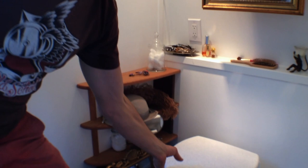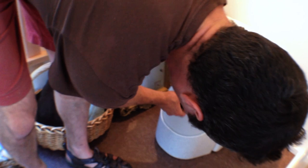And then on the other side, this particular house has a composting toilet. This is a Nature's Head. It's a really nice model. It has a pee separator that you can remove from the toilet. I have to pop it open, so I'm not going to do that right now.